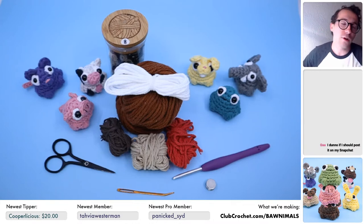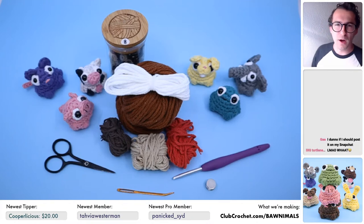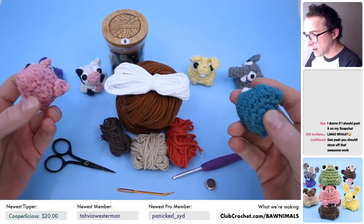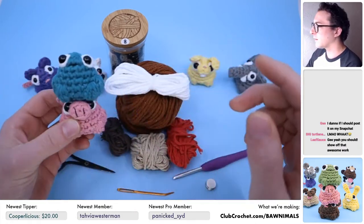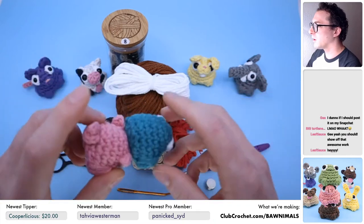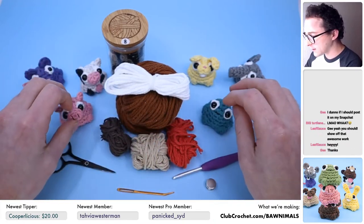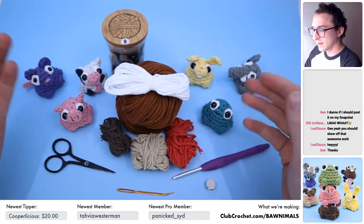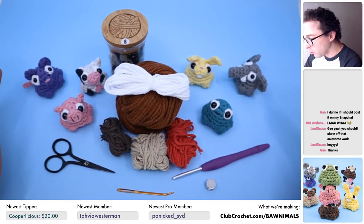Today, we're going to be crocheting some Bawnimals. If you don't know what Bawnimals are, they're little creatures that I crochet. Here, I have a few on screen. They're really tiny little crocheted things with magnets in their butts and their heads so that they can stack on top of each other. They're a very simple little pattern and just really fun to customize and make a bunch of different animals. You can see I've made a bunch of different kinds already. But today we're gonna be making some new ones.